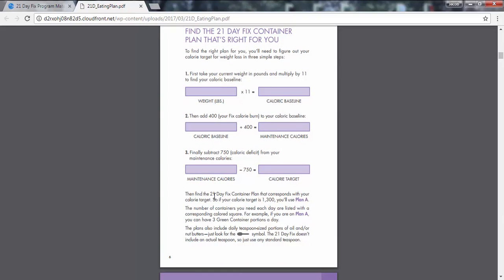So every single one of the programs on Beachbody On Demand has a nutrition guide. Every nutrition guide has a page similar to this where you calculate your personal needs. So I would start with adding my weight here, obviously on paper, or I could do it on a calculator on my phone. So I would put my weight in here, multiply by 11, add 400 calories to find my maintenance calories needed.